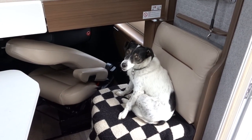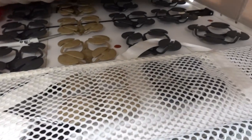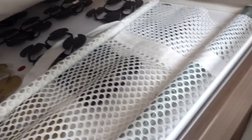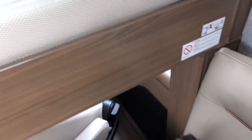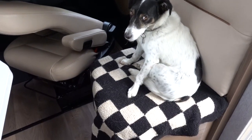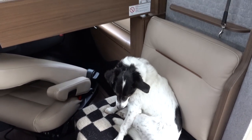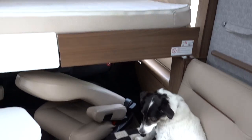So as I was saying, you have got the child guards that you would put in place to stop children falling out. But I've been told that if you don't want the ladder, all you need to do is stand on this little sofa here and go into bed that way.